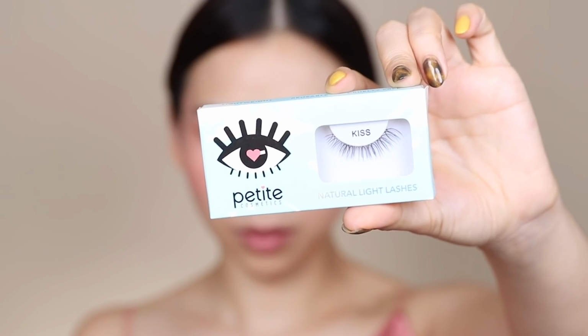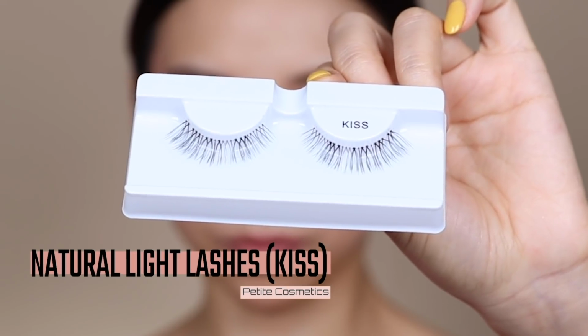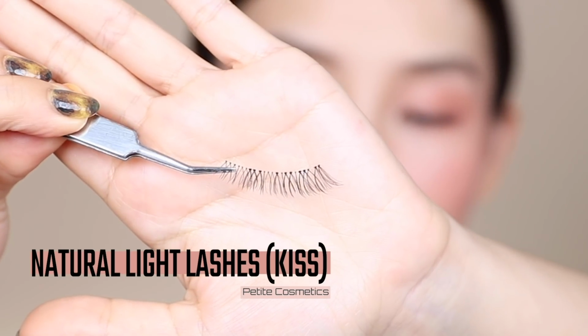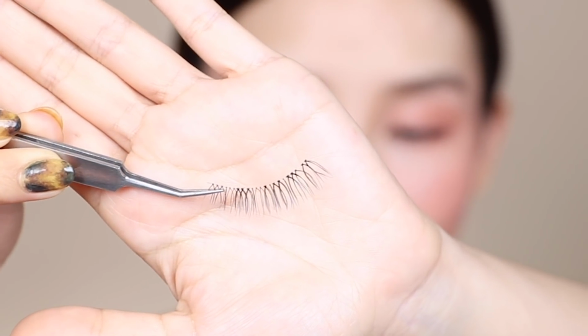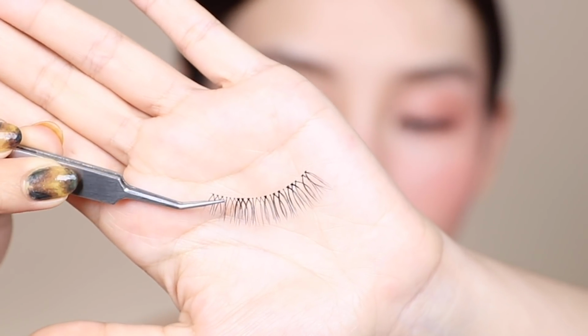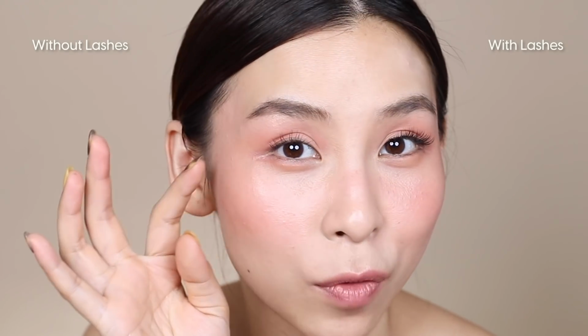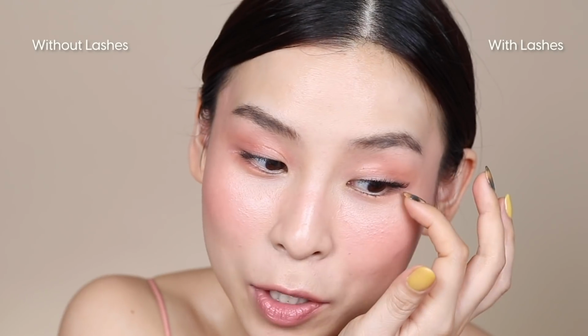This one is Kiss, and this is my favorite natural pair to use, and it's from my brand Petite Cosmetics. This one's really natural because it has a clear thin band, and the length of the lashes are just a little bit longer than my natural lashes. So that's what the lashes look like on. You can see that it's definitely fuller than my natural lashes, especially when it comes to the ends.